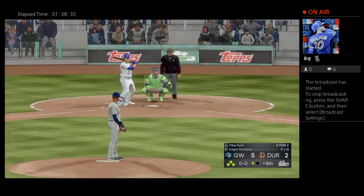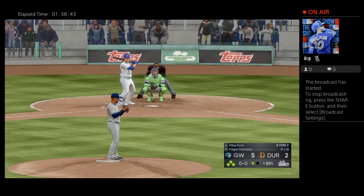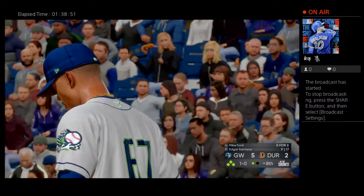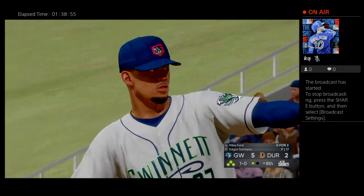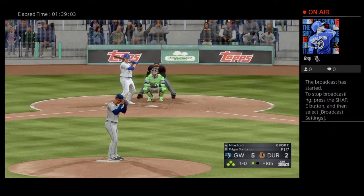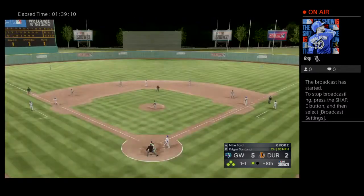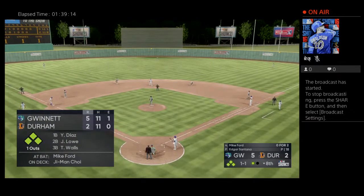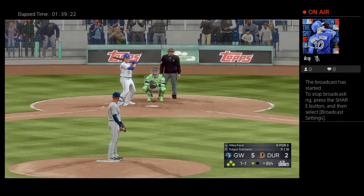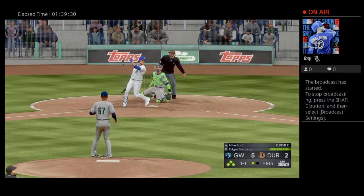And here is the outfielder, Mike Ford. Here's the first pitch to him. Nope. That's inside. Ooh, he's really in trouble, and it's just getting worse and worse. This guy needs to find the strike zone in the worst way. And a high strike there. It's 1-1. Look out. 1-1. Fall behind now to 1-2.